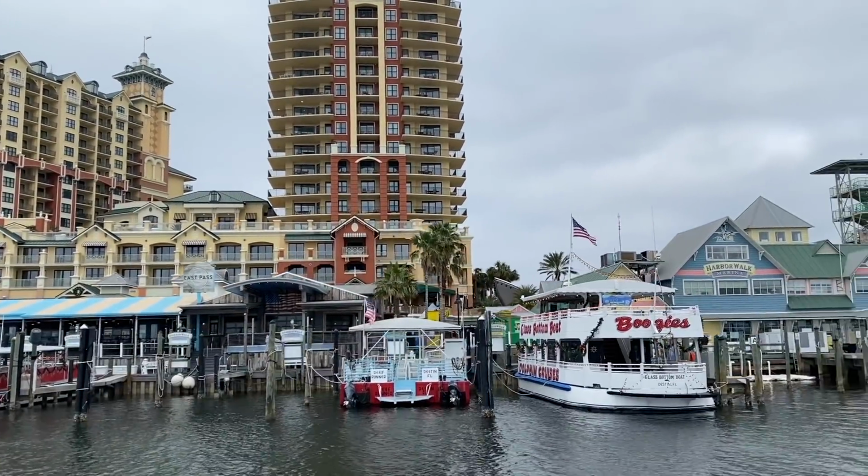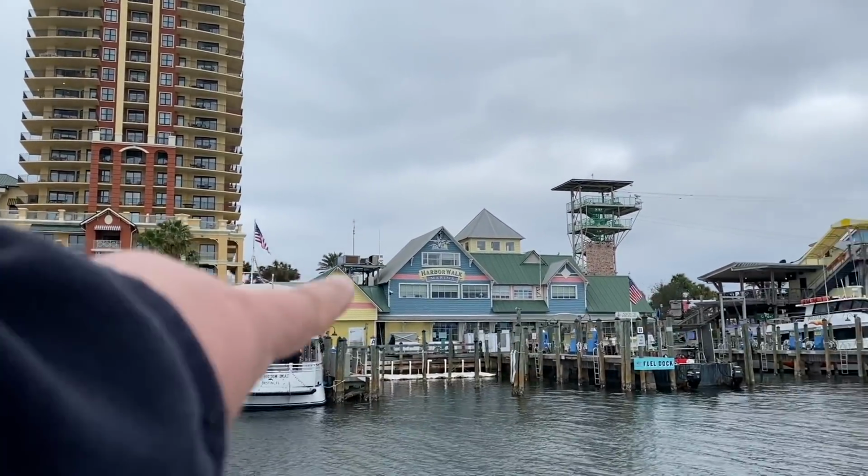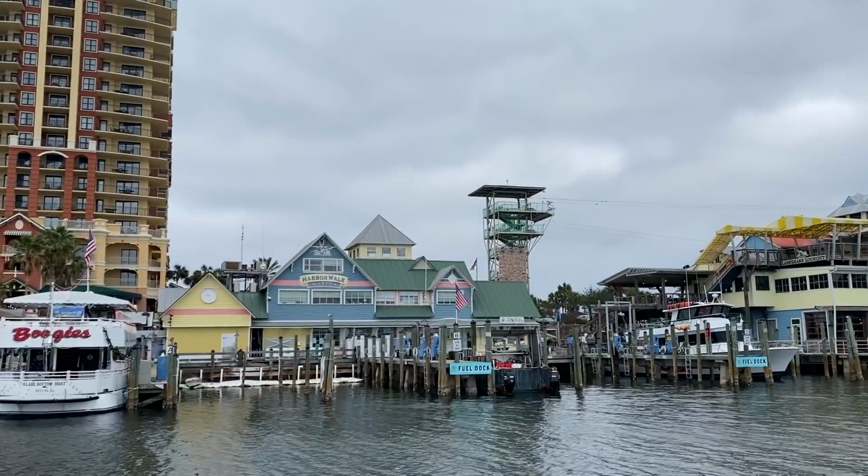Dolphin cruises. Right here, this is it. Harbor Walk Marina, fuel dock. Go right in there.